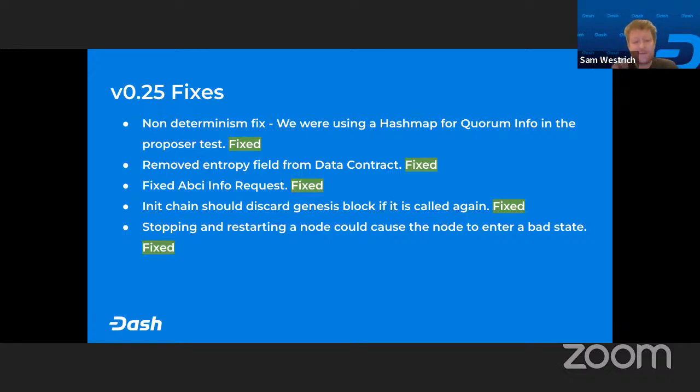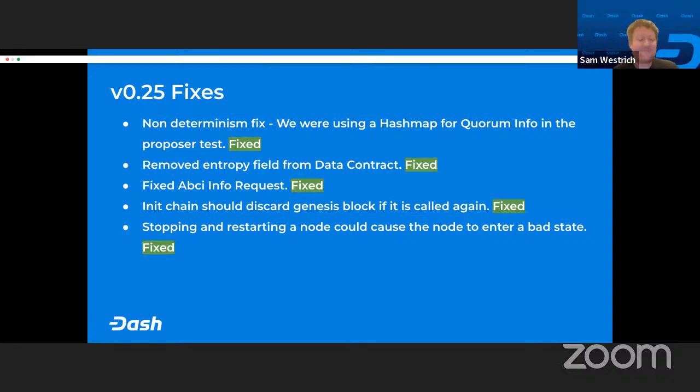Fixed ABCI info request. When the node restarts, it queries platform, what height are you on? Before, it was an oversight, it was always responding, I'm on height 1. And we were like, why is it always restarting the chain? Yeah, it was just an oversight.